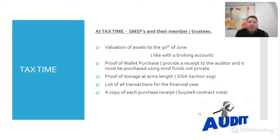Now, proof of storage at arm's length is very important. Not that you can get a personal gain from crypto, although you could. So best practice is that most of our clients will tend to leave the private key in a vault and pay a fee for that, and the vault provider provides a receipt. So we know that's something that the auditor will pick up at audit time. So ensuring that the private key, some people leave their cold wallet in storage as well, and then call it when they need to sell down.